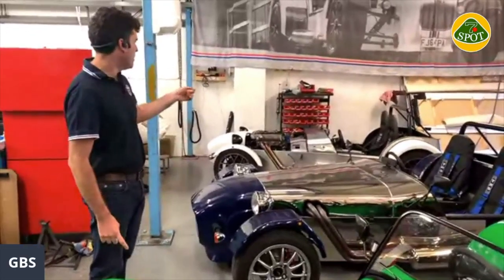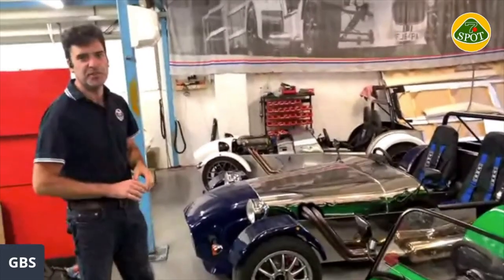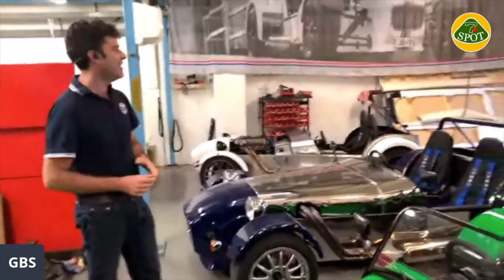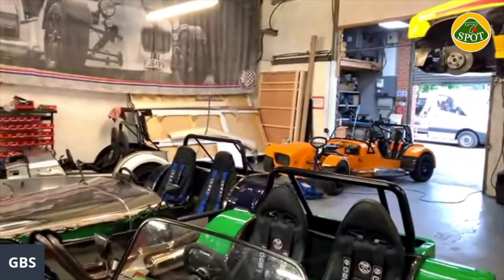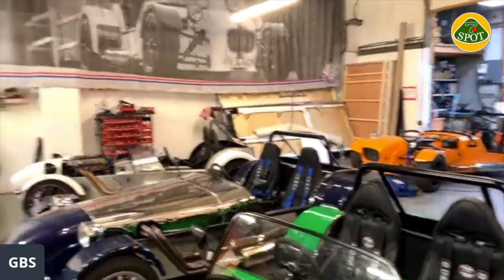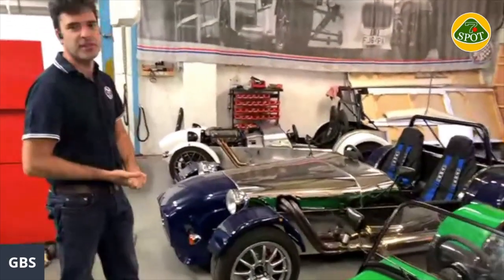Then we've got the white one, which is a French customer's car, which is hopefully being collected once he can get into the country. Lovely. Got the orange one in the doorway. That's being collected by the customer on Friday. It's a full factory build. We're just fitting the number plates and giving it a quick once over.